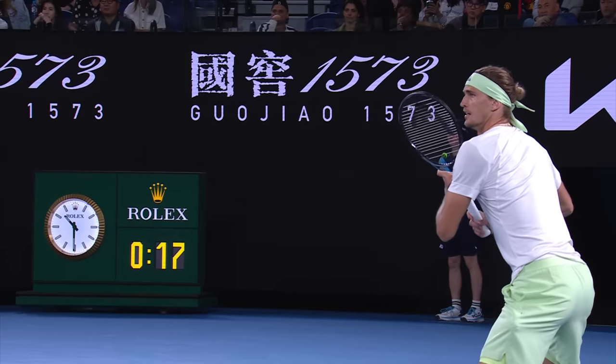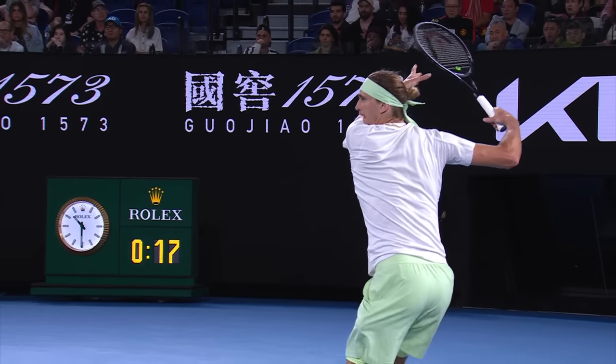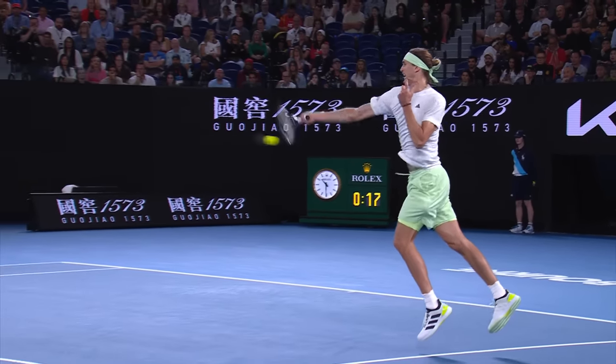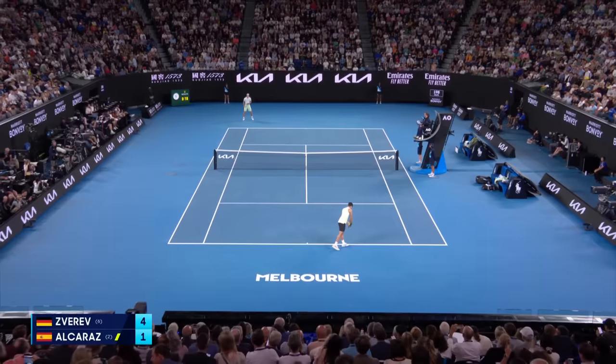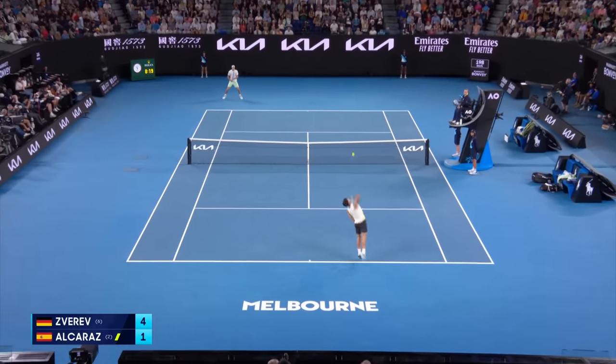Sasha's going to reach the semis of a slam for a seventh time. That would move him just one ahead of the great Michael Stich, somebody that Wally knows very well. He was former coach of the German. Boris Becker with 18 Grand Slam semi-finals. I retired him.